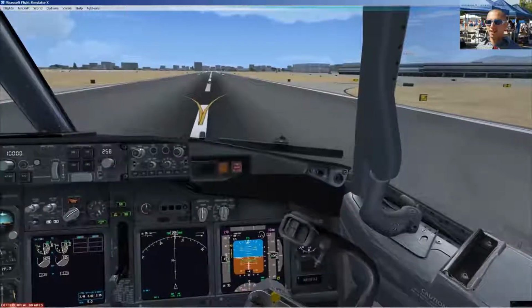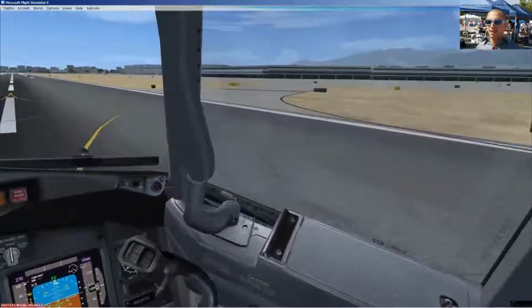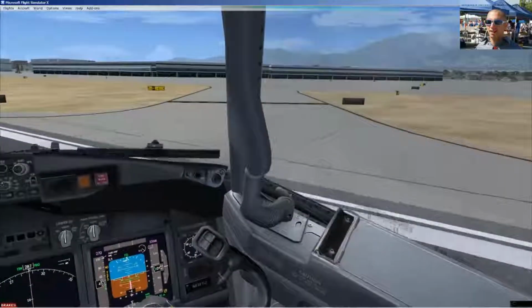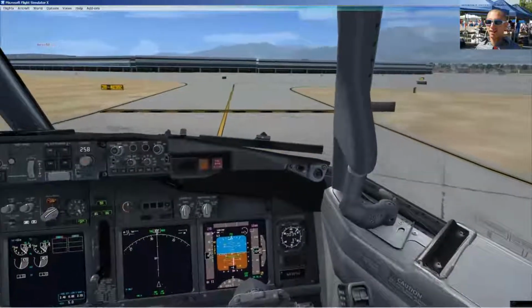Dallas 5175, turn right, 1 able, taxi via November, and Papa November 1 to the ramp, remain this frequency, good day. Right 1 able, taxi via November, Papa November 1 to the ramp, and remain this frequency, Southwest 5175.